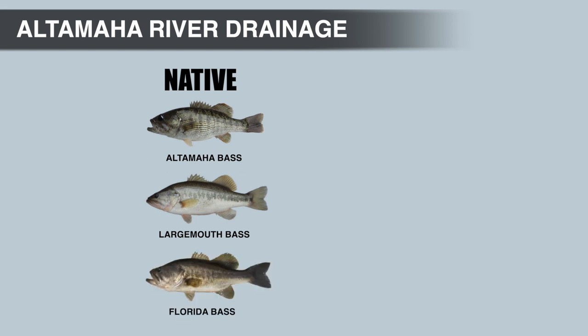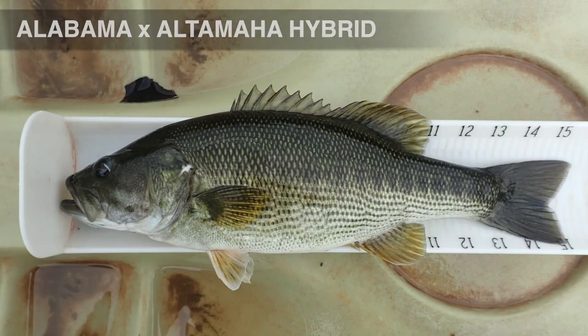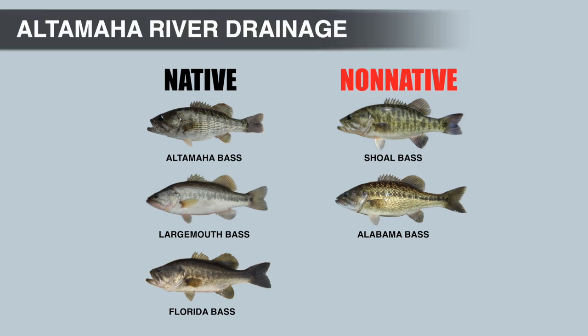Two non-native species of black bass have been introduced to the Altamaha River drainage, and today, wherever you find these non-native species, in most cases you no longer have native Altamaha bass. That's because native species develop different life histories, traits, and behaviors over long periods of time as they adapt to conditions unique to the environment where they live. This process promotes reproductive isolation among native species. But when humans introduce non-native species of black bass, those natural barriers to reproduction haven't had time to develop, resulting in widespread hybridization between species. So if you want to find and catch Altamaha bass, you really need to be fishing in an area that does not have non-native species.